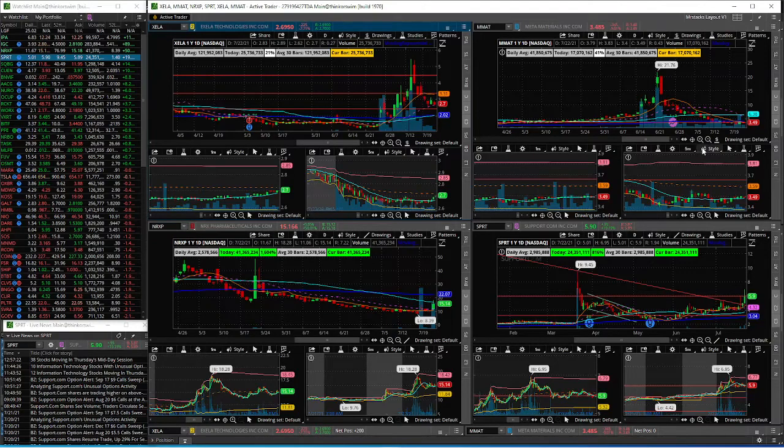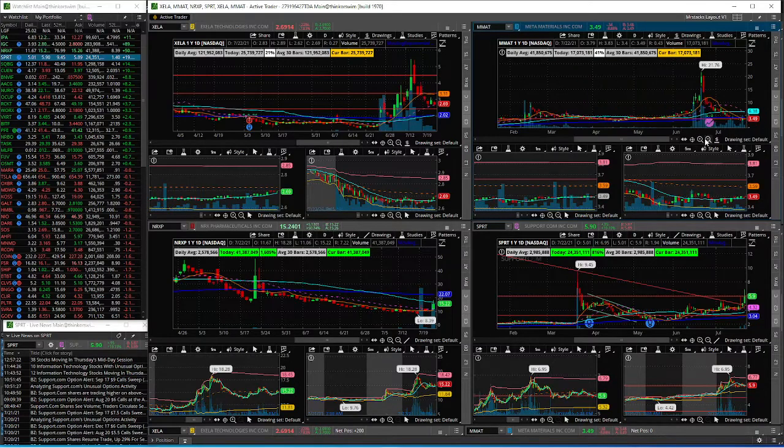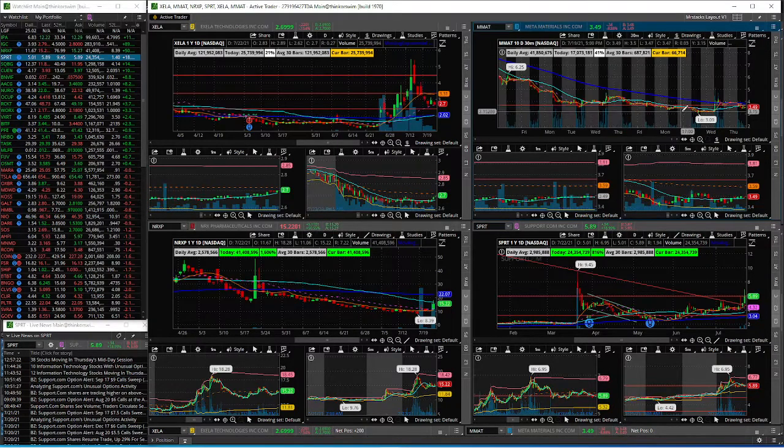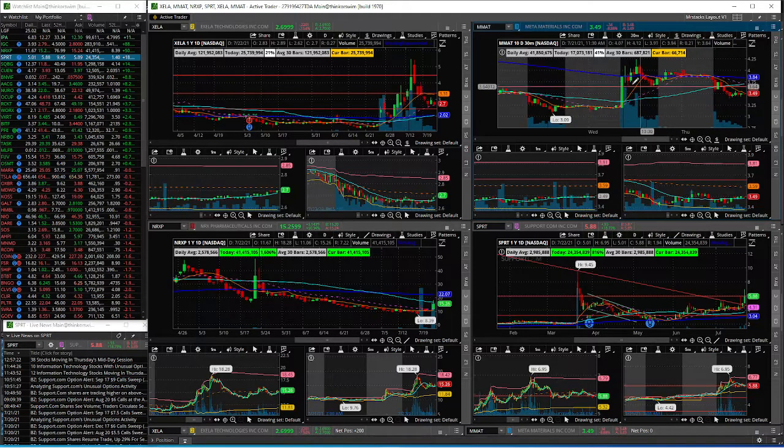MMAT, Meta Materials, this one here, I'm still holding my position. I know I said that I would sell out if we did break through this key level here. Let me go ahead and dig into the 30 minutes so y'all can get a better view. I had drawn a line here. We did fall below it, but we're holding support now about 20 cents or so below where I would like to go. I didn't really want to sell out yet.